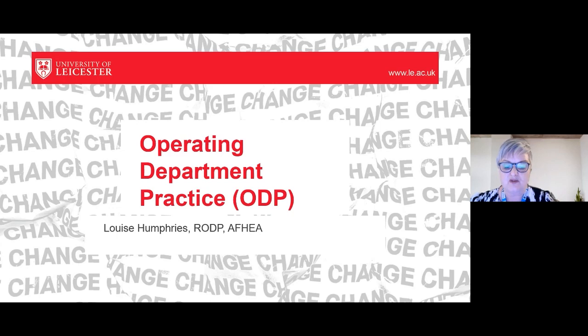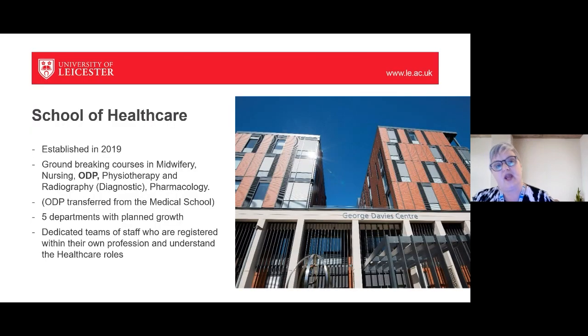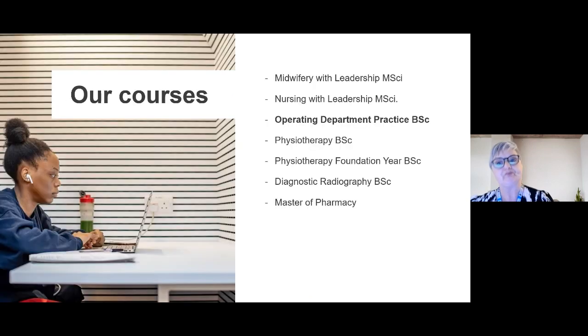Operating Department Practice is part of the School of Healthcare, which was established in 2019. It's part of groundbreaking courses in midwifery, nursing, ODP, physiotherapy, diagnostic radiography and pharmacology, which is quite new to the school. The ODP transferred from the medical school when the School of Healthcare was born. All of these departments have planned growth, so the plans for the future are to gain more subjects and more students, and each programme has dedicated teams of staff who are all registered within their own profession and understand all of the healthcare roles of what we are teaching.